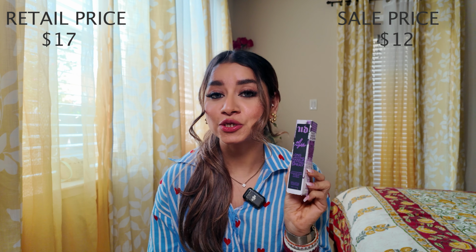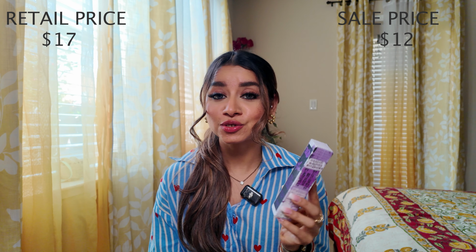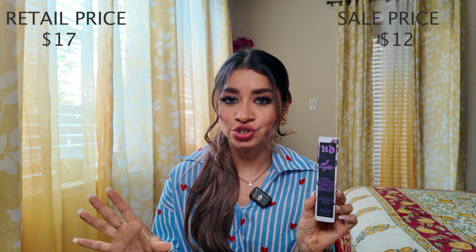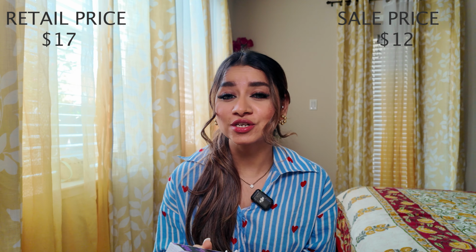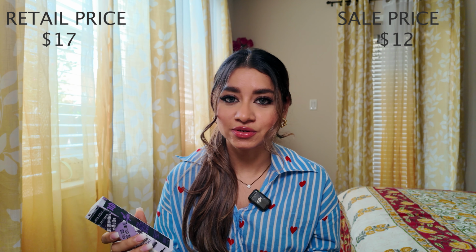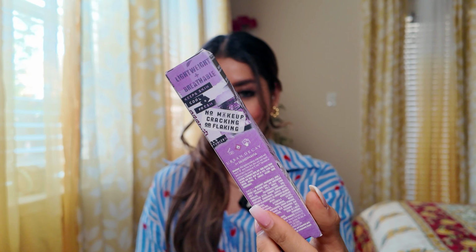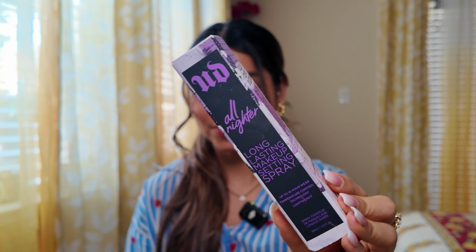Next product is going to be this All Nighter setting spray from Urban Decay. Now this is my absolute favorite long-lasting setting spray that I use, and I wanted to restock on the full-size bottle, but unfortunately they ran out of stock and I was getting it for a very good discounted price. But this one is also not a bad deal. This retails for $17 originally and I got this one for $12, so not a bad deal. This is a smaller, travel-friendly size, and I just love this product.